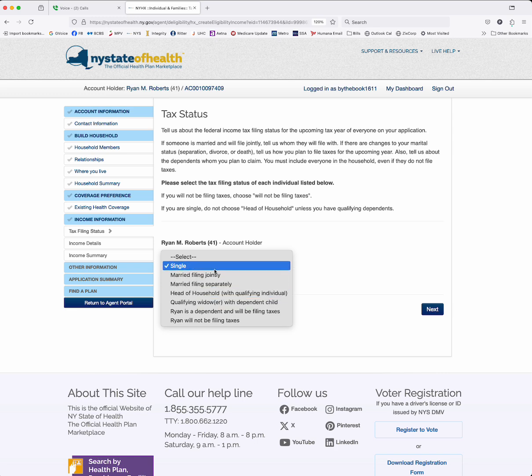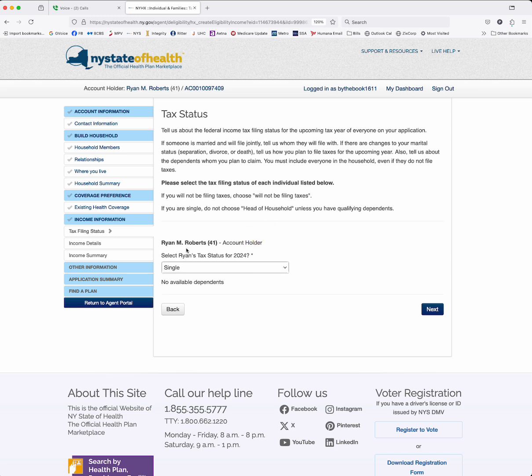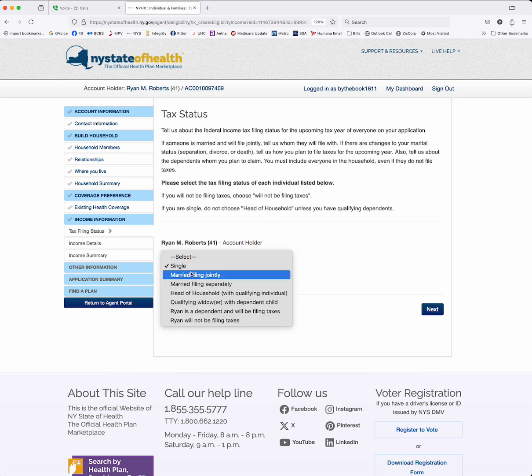If you do have children, and I have this section, obviously Ryan here didn't have any kids, but if he was married filing jointly and his children were over the age of 19, anybody 19 years and under can get Child Health Plus. The month after your 19th birthday is going to be an essentials plan if you're making less than $37,650. So in this section, if I claim married, filing jointly, right, it is the entire husband and wife and children.